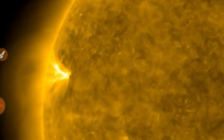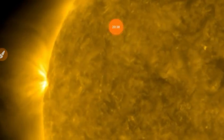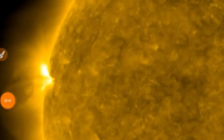Remember, when you're looking at active regions rising during a coronal hole wind stream, don't drink. And if you drink, don't drive. And also, death to the Patriots.